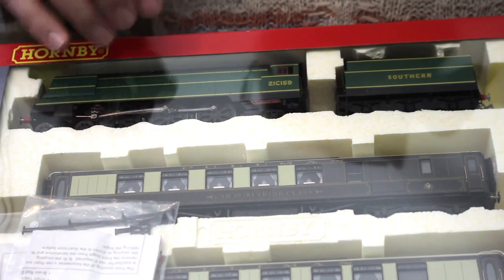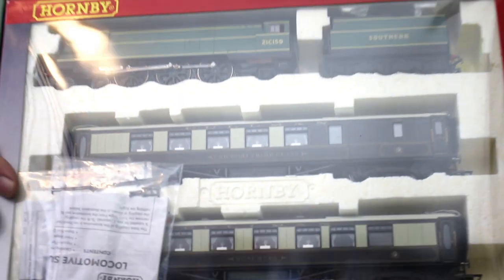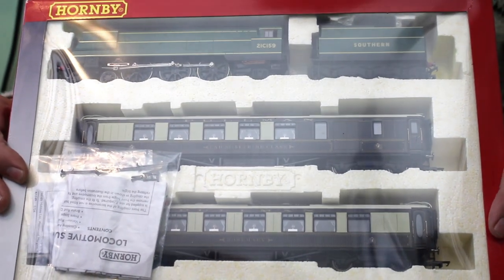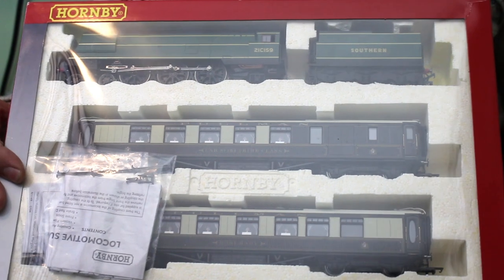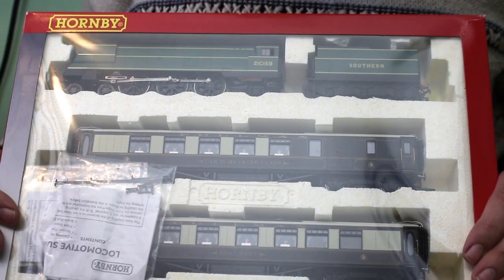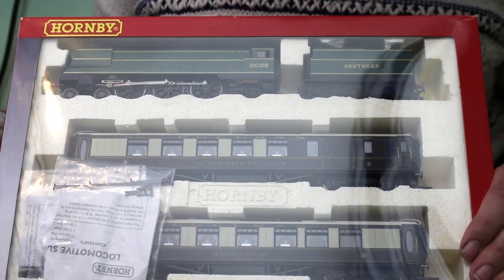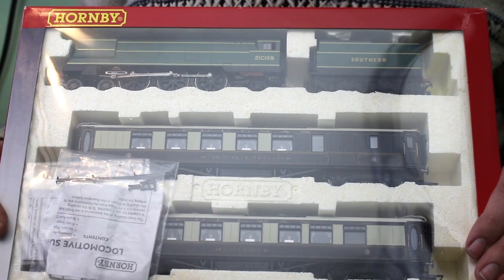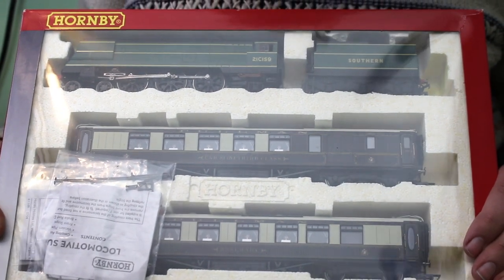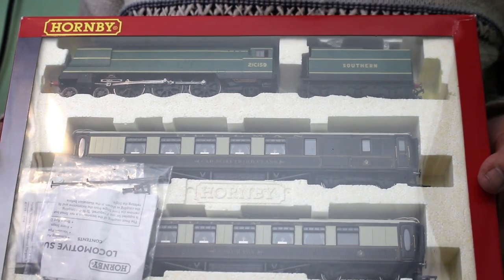They were actually quite a late build for the Southern Railway, designed by Bulleid. And this particular locomotive, I've looked it up, was named Sir Archibald Sinclair, built in 1947. It really only just saw Southern Railway action, and most of its career was made on BR. It did survive, one of 20 of the class that did survive into preservation, and so is still out there now.